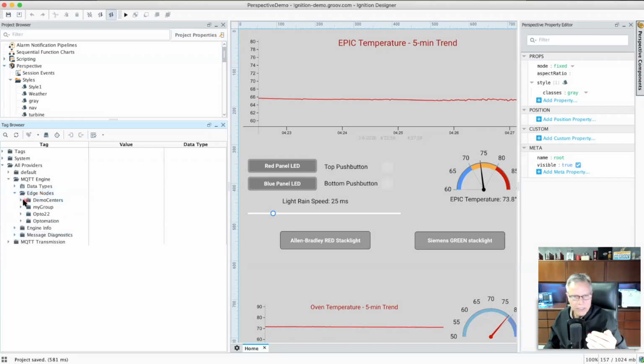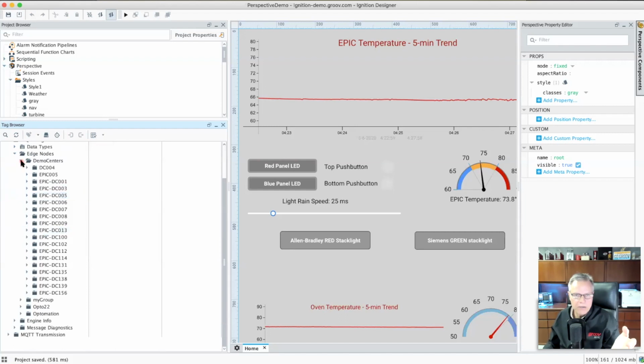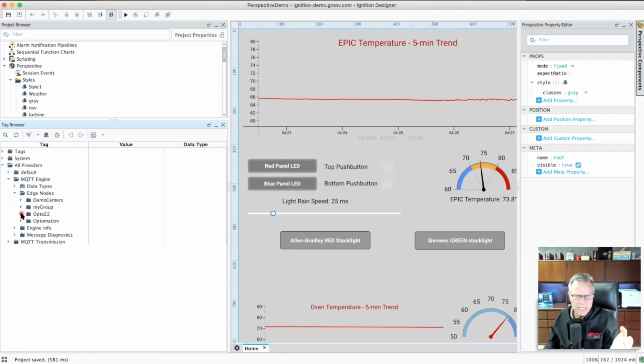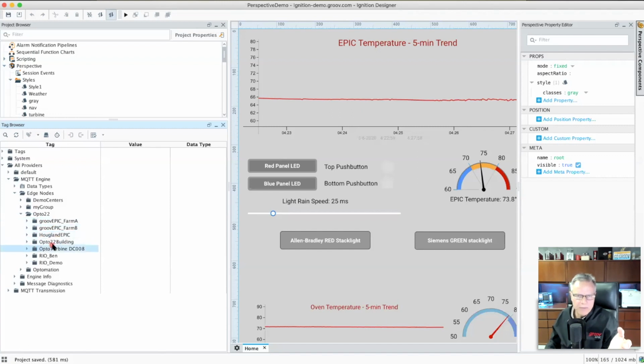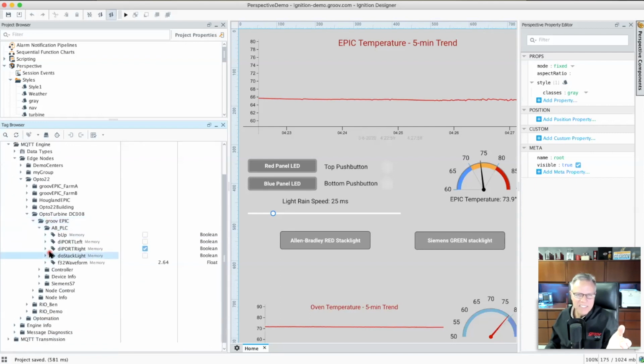There's my edge nodes. Look at all these demo centers. They're all publishing data currently. Let's come down and take a look at the Opto 22 group. I've got a couple of EPICs, three or four different EPICs that are publishing data. Here's the Opto turbine. So indeed, I can come in there and there's my PLC data from my Allen Bradley PLC. So all of it's there.